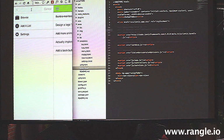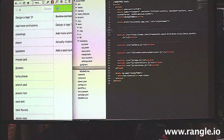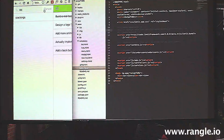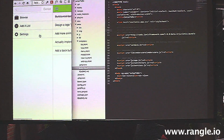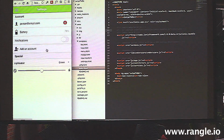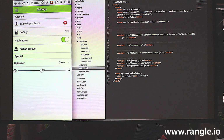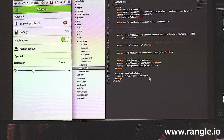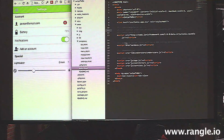There's also a search function that searches through all the different lists available to you, and you can kind of quickly go through them. And then the settings page is just a demo of different UI elements that come with Ionic. So you have list elements, badges, nodes, toggle buttons, rangefinder, drop-downs, things like that. Standard stuff that you would expect to come with any framework.